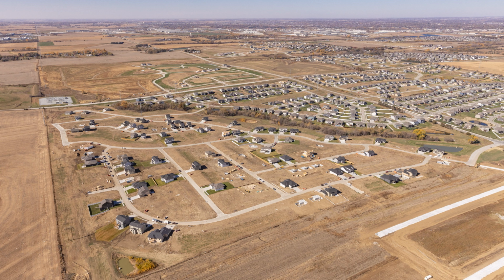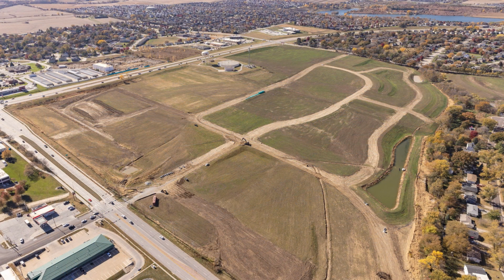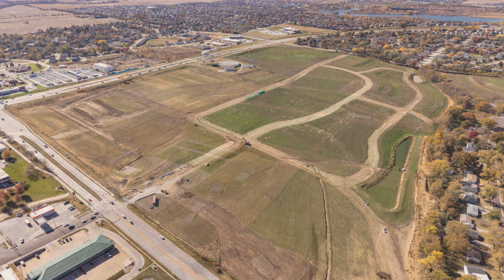Here we have Sumter Crossing and Papillion. This photo is looking to the northwest, and the intersection you see somewhat near the middle of the screen is 114th and Schramm Road. Staying in Papillion, we have the Tower District, a new mixed-use development on the northwest corner of 84th and Highway 370.